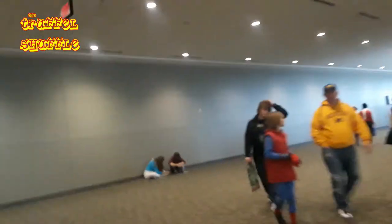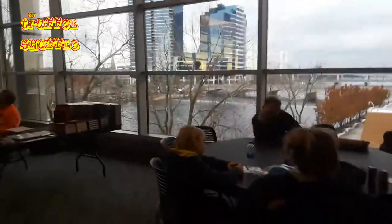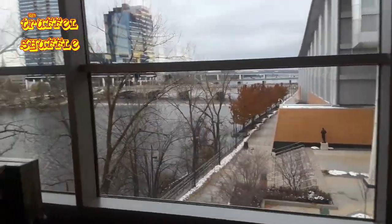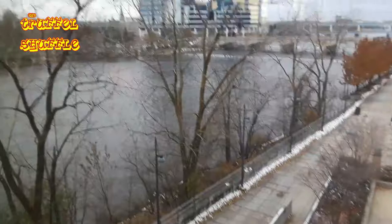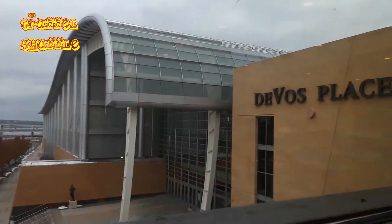Now we are up on the second level, heading towards the game area, where they have vintage arcade games and all the board games that you can actually rent and play while you're at the convention. You got many versions of Pac-Man Arcade. Check out that view. And that's the outside of the convention center. Now they got escape rooms here this year, but I wasn't able to get in any of them because they filled up real fast. But all these tables that they have set here is for the board games themselves.